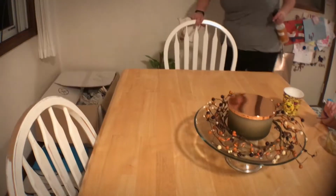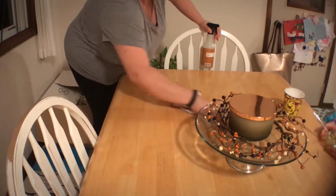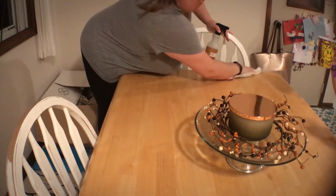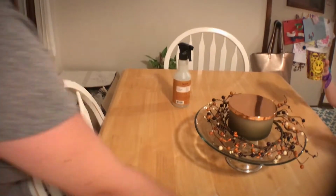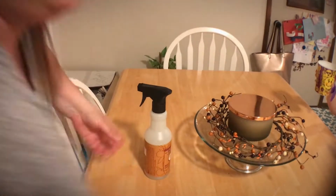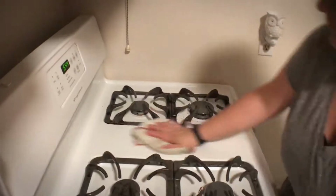And now I just take a really quick wipe of the table. You can use just plain water. You can use your favorite fragrance spray. Right now, I'm loving the Mrs. Meyer's apple cider spray for fall. It smells so good. It smells like a cup of apple cider. It just makes your whole house smell good. And that's another little motivational boost.